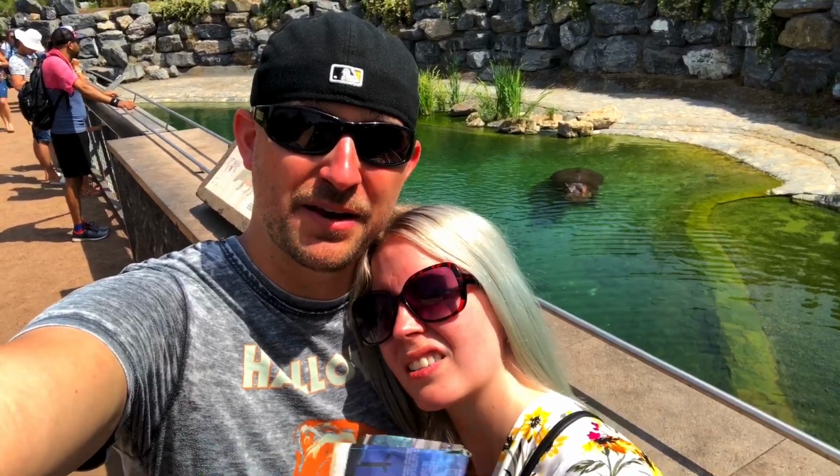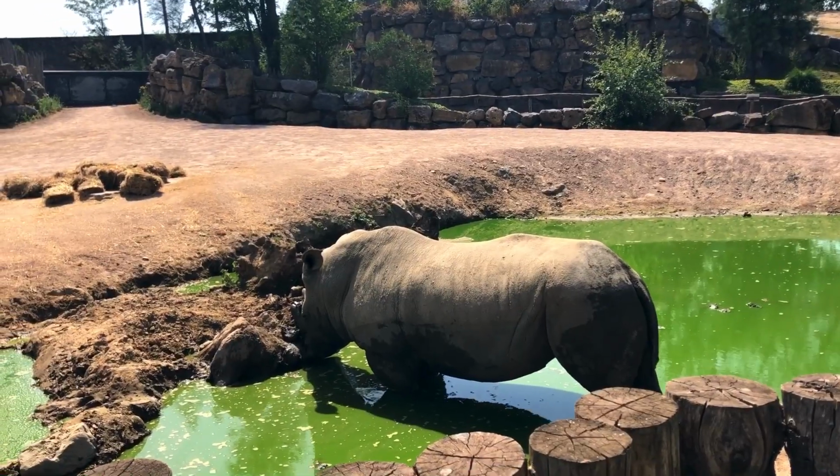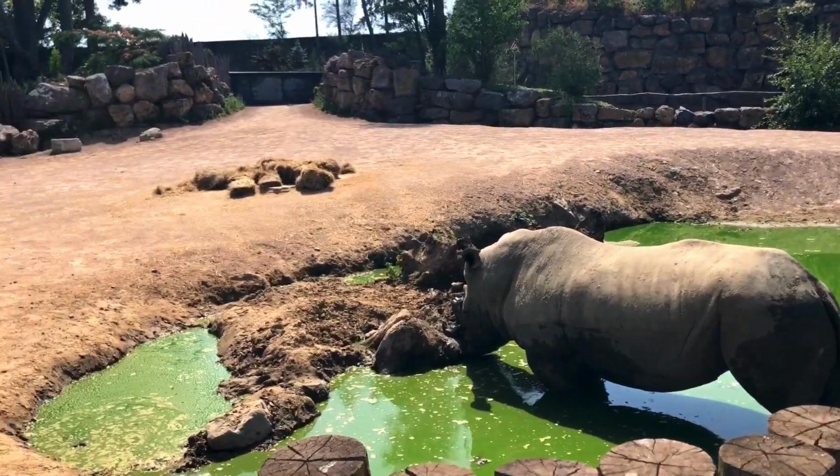Whew, if I was the hippo, that's exactly what I would be doing. Just chilling. It's hot, but this is amazing. It's kinda hot in these rhinos. Casey!